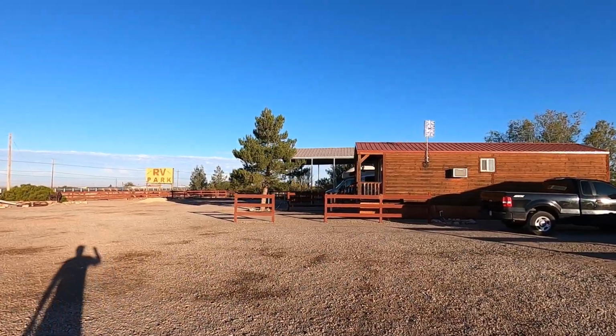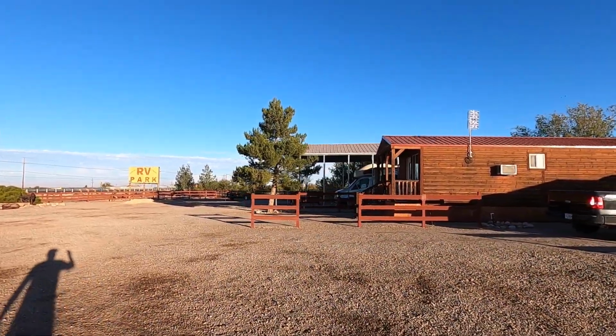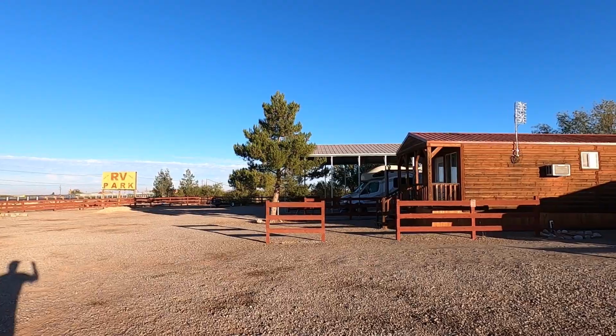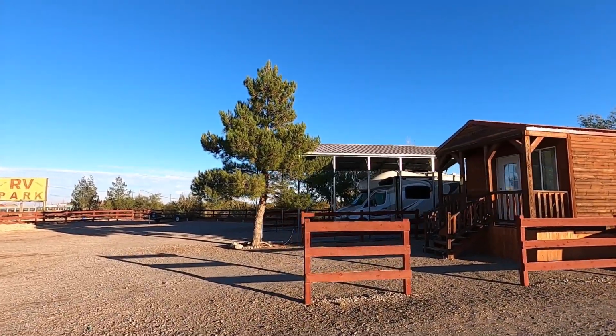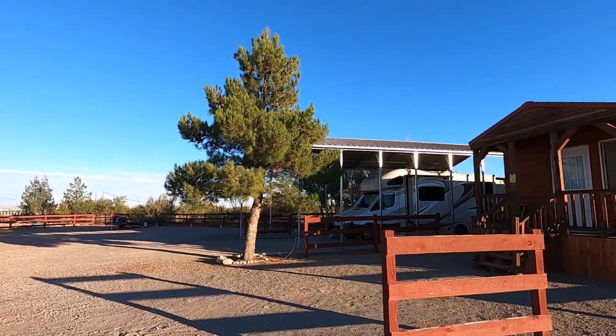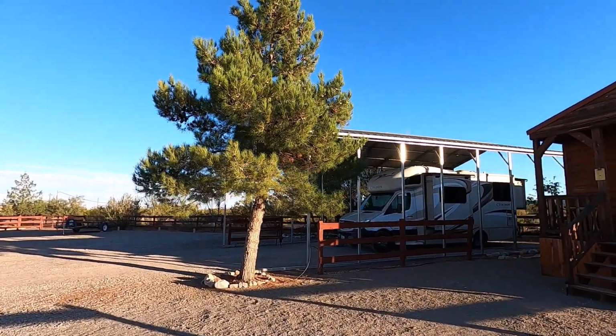So there's us on the other side of the cabin. You can see the cover we're under. It's really neat. I want one of those at our house, and then put sides on it with like some heavy duty tarp, lash it down.